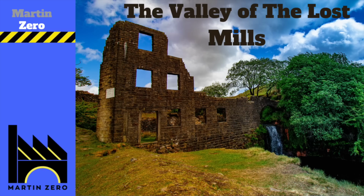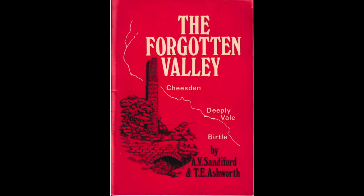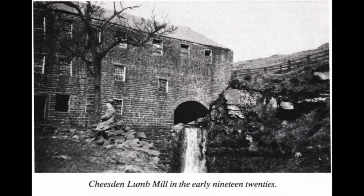Somebody sent me some information after that video. There's the ruins of Cheesden Lum Mill, but somebody sent me a PDF of a very old book about the mills in the Cheesden Valley, and I wanted to show you this. Because the Cheesden Lum Mill is now in complete ruins. Absolutely beautiful, but in complete ruins. But there's a picture in the book from the 1920s. Here's a picture of the mill back in the 1920s. Just look how complete it was and how fantastic is that.